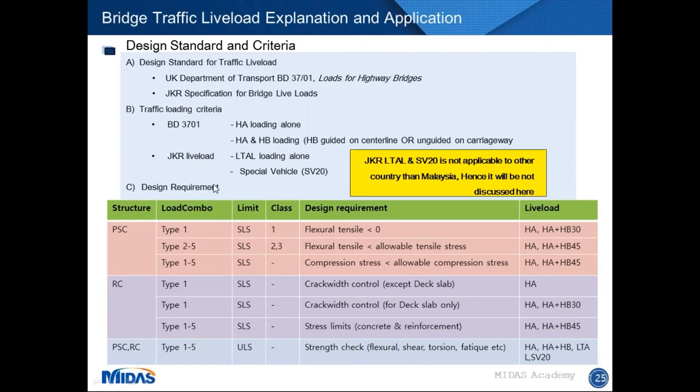Now we talk about the design criteria. The design criteria depend on the loading combination type, the limit state design, the class that we are looking at, the design requirement, and also the combination of the live load. Take for example a pre-stressed structure, in our case the 30 meter girders. We look at loading combination type 1 at the serviceability limit state. We have to design the girders to meet the class 1 requirement as required by BS 5400 Part 4, whereby the decompression requirement has to be met, which means no tension is to be developed along the section of the pre-stressed girders. The loading to be considered is either HA alone or a combination of HA and HB 30 units.